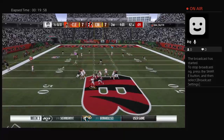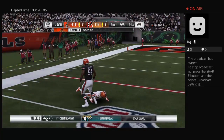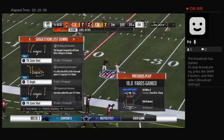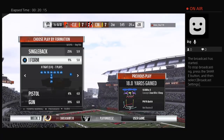Mayfield on 1st down. Throwing left side here, and it's complete. And brought down, but not before they're inside the 25. Big yardage there for the Browns, 18. Doesn't matter whether it's a zone coverage or man coverage, the drag route can be effective when it's run well.